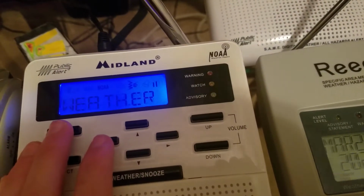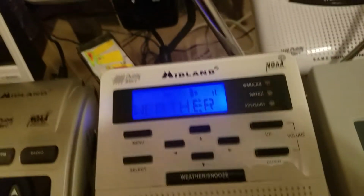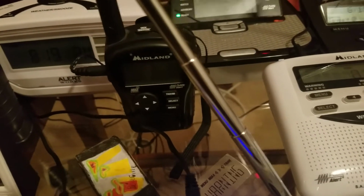Climate summary for this evening, as of 4:40 p.m., March 22nd, 2021. Next. Today's high temperature. Next radio is the Midland HH54VP.